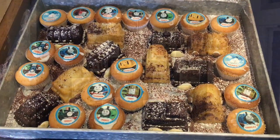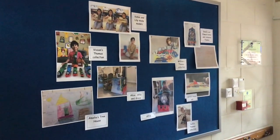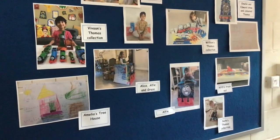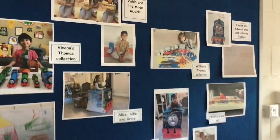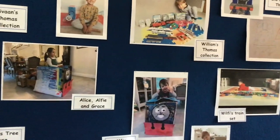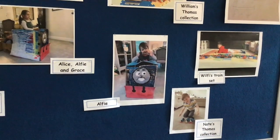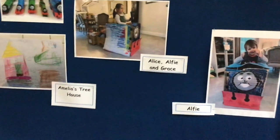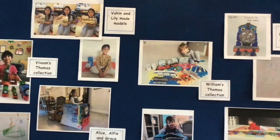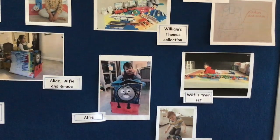Thank you, Tom. And you can see on our front board here a few of the pictures we've been sent in of your train collections, the models that you've made, the pictures you've drawn and painted, and your very impressive Thomas the Tank Engine collections. And following on from one of our assemblies this week, a drawing of a perfect treehouse. Thank you everyone for joining in, and we hope that you've enjoyed Thomas's 75th birthday at home as much as we have in school.